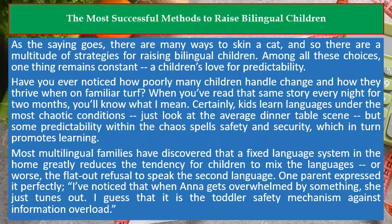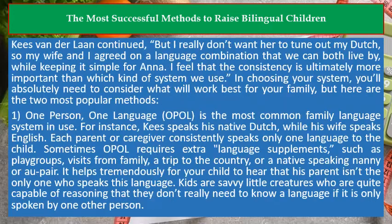One parent expressed it perfectly: "I've noticed that when Anna gets overwhelmed by something, she just tunes out. I guess that it is the toddler safety mechanism against information overload," Kees van der Laan continued, "but I really don't want her to tune out my Dutch. So my wife and I agreed on a language combination that we can both live by, while keeping it simple for Anna. I feel that the consistency is ultimately more important than which kind of system we use."